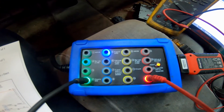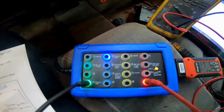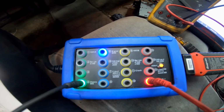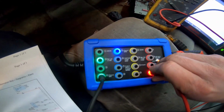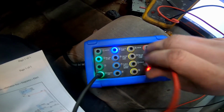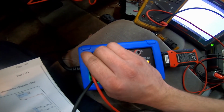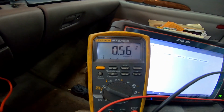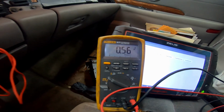And the next thing I'm going to do is I'm going to move the power wire to the flashing green one, which is for the Class 2 data network. Now it's flashing because something is trying to talk. There's the signal being sent down it. That signal is being sent by my scan tool at the moment. Now you see the meter doesn't read correctly there.